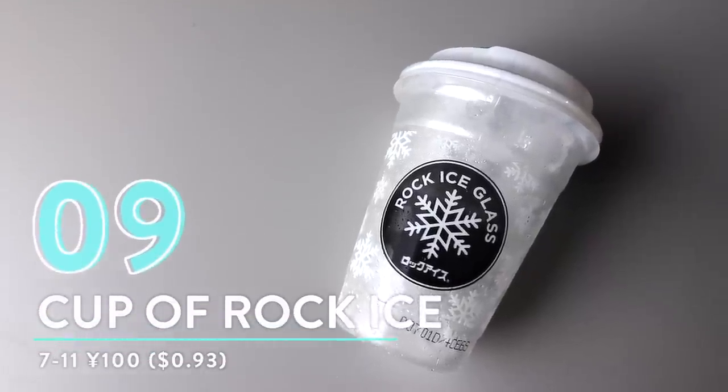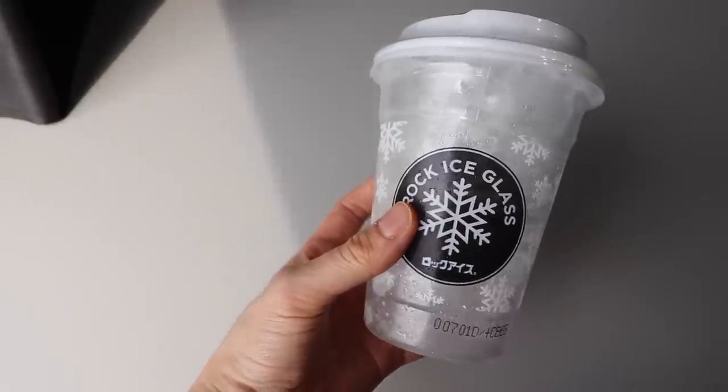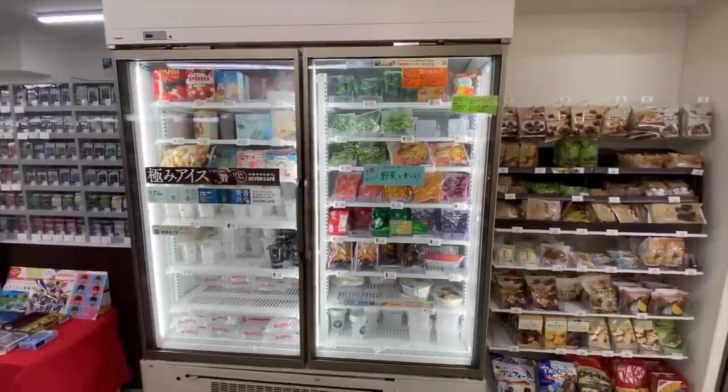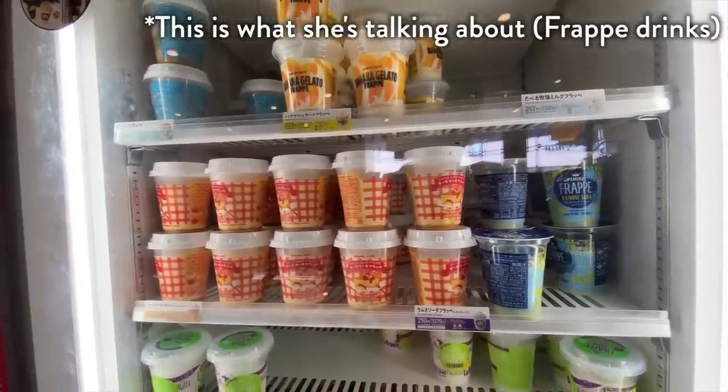Number 9, cup of rock ice. Now, it comes in different names depending on the convenience store you go to. Basically, it's just a plastic cup with ice inside. It goes for about 100 yen, so less than a dollar. It's such a simple item, but it's such a lifesaver. If you're drinking outside in the park or whatever, you bring this, you put your drink inside, and boom, you have a cold drink. They're kind of hidden in the back sometimes, so you don't really see them. In fact, I don't think you knew about it, right? I thought that was for the slushy drink, like the frappuccino machines, right? Yeah, this is like, you can just go buy cups of ice. And they actually have bigger ones that they call the party block.